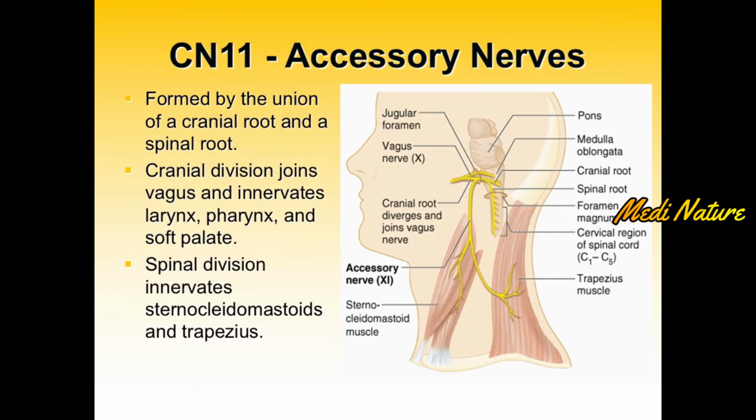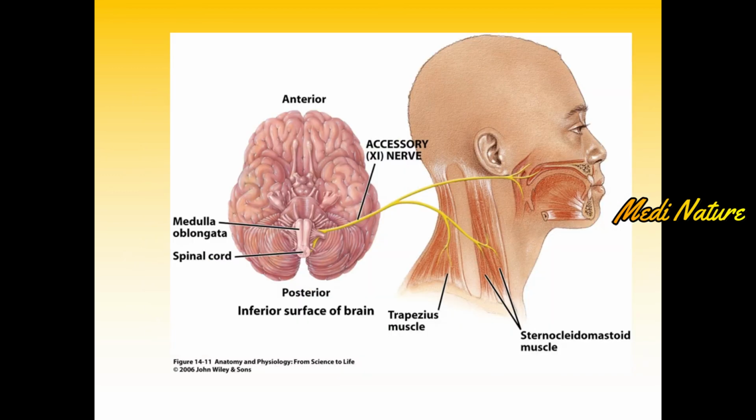The 11th cranial nerve is the accessory nerve. It is formed by the union of two roots, the cranial root and the spinal root. The cranial root joins with vagus nerve and innervates larynx, pharynx and the soft palate. The spinal root innervates the muscles of the neck. So in this picture you can see how the accessory nerve innervates the muscles of the neck as well as larynx, pharynx and the soft palate.